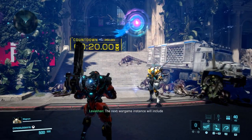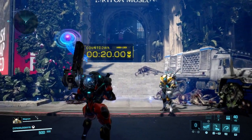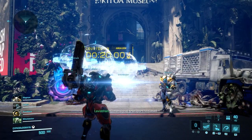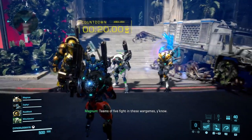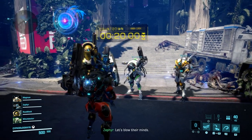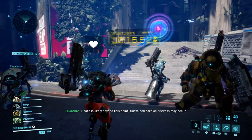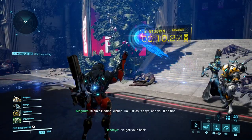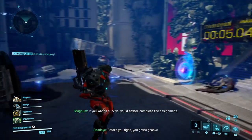The next warping instance will include newly hired exofighters. Prepare for initialization. Newly hired, eh? Good luck to you, rookie. Dimensional transport initiated. Oh, yeah. Teams of five fighting these war games, you know? Meaning we aren't the only nutjobs risking our hides. Let's blow their minds! Death is likely beyond this point. Sustained cardiac distress may occur. Follow for a satisfying war game experience. It ain't kidding. I've got your back. Do just as it says, and you'll be fine. If you want to survive, you better complete the assignment. You got a groove.